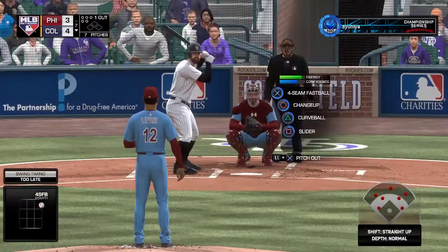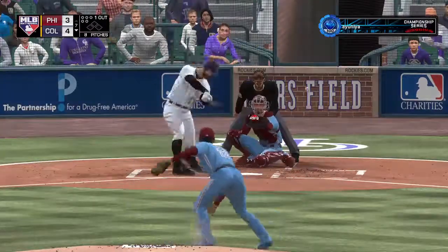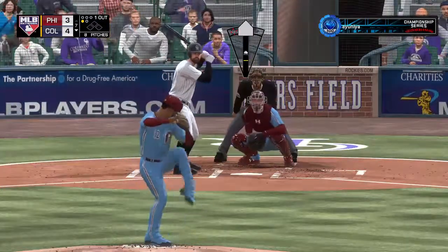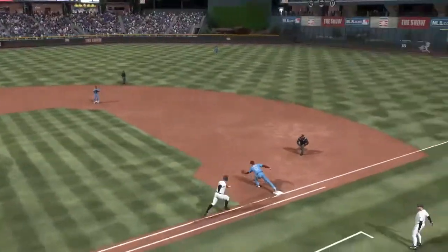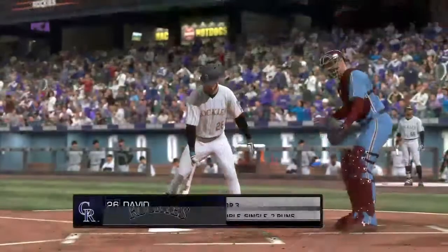Stepping in, Pat Neshek. He's newly entered into the ball game, so this will be his first trip to the plate here in inning number 7. Ball hit high and foul down the left field line. It's strike 1. Down the third baseline. Backhanded. Throw in the dirt, but a good job of staying with it that time as he's retired.